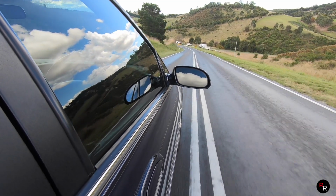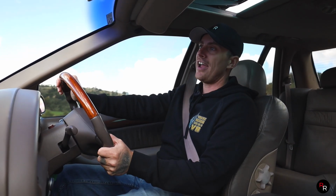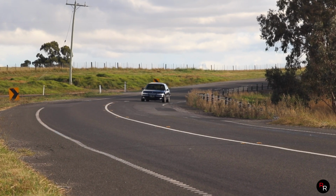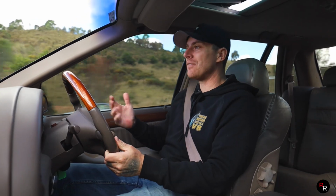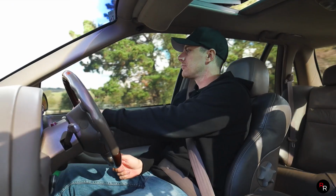On a used market, again, there's only 106 of these things ever made. Who knows how many are left on the road? On the used market, it's hard to see these things come up, but the owner tells me you're probably going to be paying around that 25 to 30 grand, depending on condition, obviously. So a really nice one like this, you're probably going to be looking around that 30 grand mark.